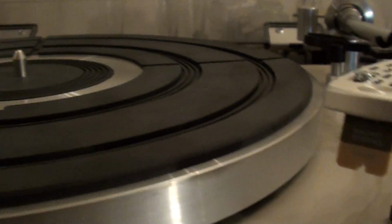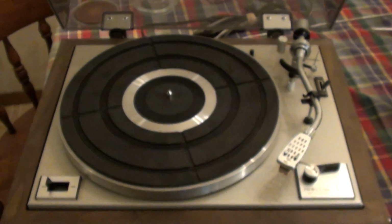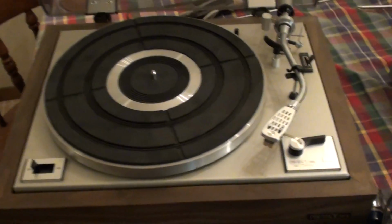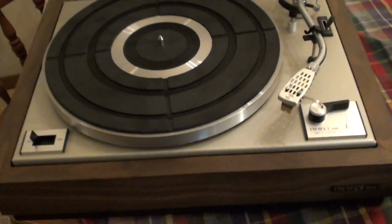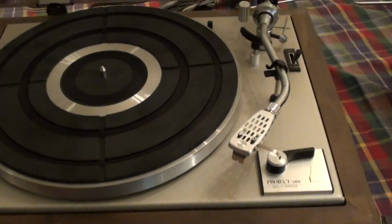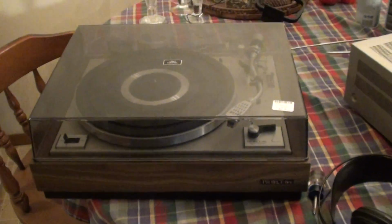I also, the belt was inside here, but it had turned into a piece of licorice, which they usually do, or like a piece of tar, and I had to scrape it off inside there and clean that inside with rubbing alcohol. I haven't really done much to this yet. I haven't cleaned it off yet, but this should look really awesome when it's done.